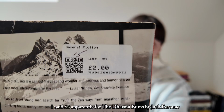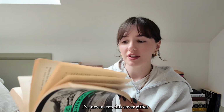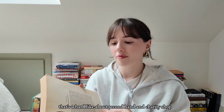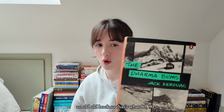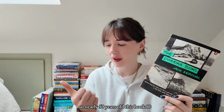I paid £2, apparently, for The Dharma Bums by Jack Kerouac. I've never seen this cover either. That's what I like about secondhand and charity shop bookshops, because you find covers that you can't get anymore. And this was published 1976. It's an old book. Is that nearly 50 years old? Yeah, so next year, this copy will be 50 years old.